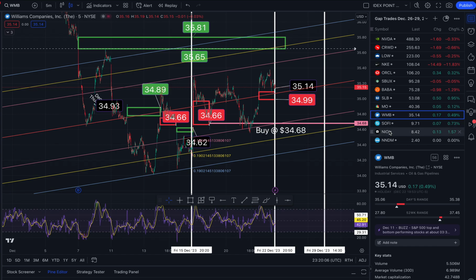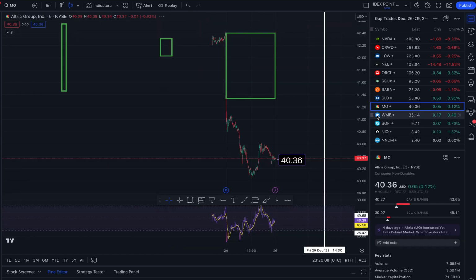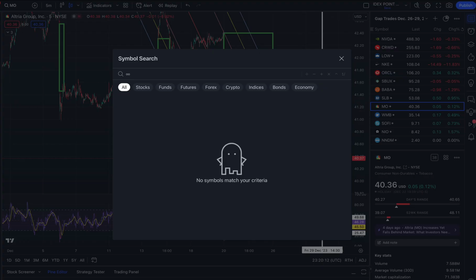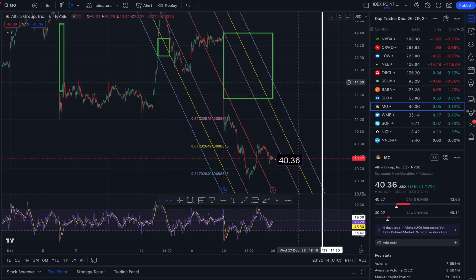All right, the next one is MO. Again, I'm looking at this on the 5-minute time frame. If you are investing, you'll definitely want to pull out to the 1 hour, the weekly, and the monthly.